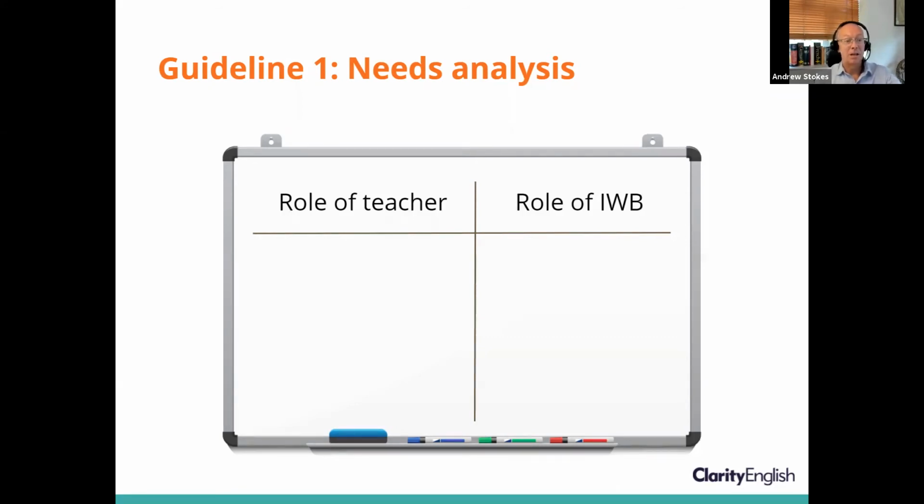Okay, now you might have started thinking to yourself that IWBs are engaging because they're multisensory, sight, hearing, and touch. Or you might have started thinking that they're good for reviewing lessons, for recording and reviewing, or whatever. But I'm sure that you can see how to do this activity.